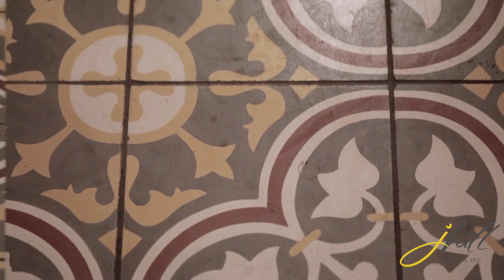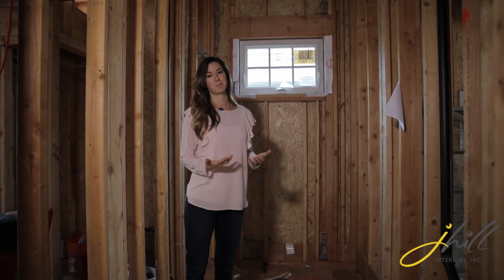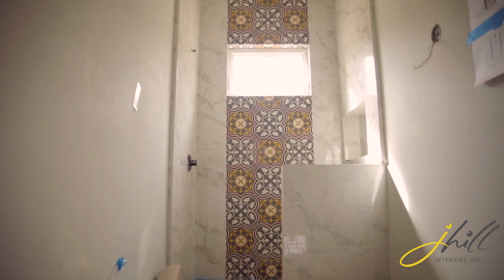The second is the use of Mexican-inspired cement tiles that you'll see on the bathroom floors and backsplashes. This is a bathroom that I did spend a lot of time on just because it's probably gonna be the most used bathroom.